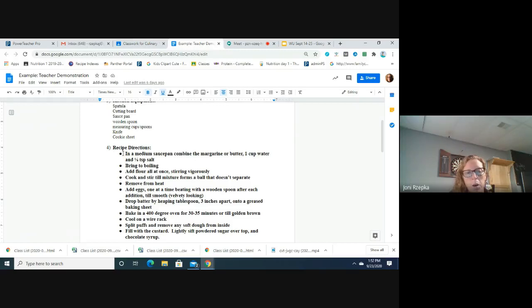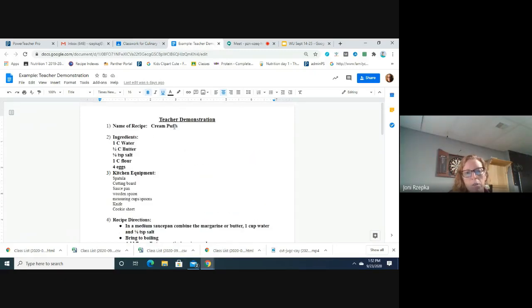Am I going to use a saucepan? Do I bring it to a boil? Do I use a spatula? Do I pull it off the heat? What am I supposed to do to make this successful if for some reason I lost the recipe and I had to go off of your paper? So you've got to be very specific when you give directions so that I could easily follow the steps and make, in this case, because this is the example, cream puffs. So this is just an example to help you fill out the lab sheet or the demo sheet.